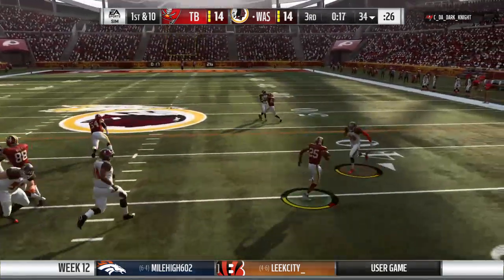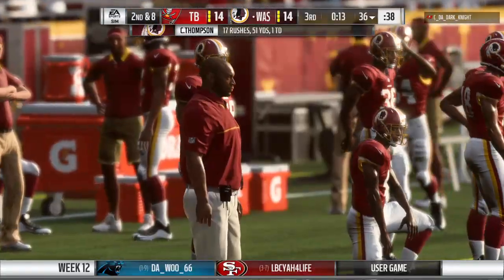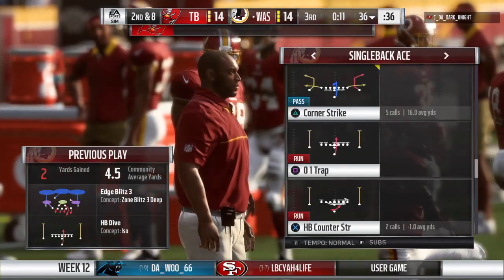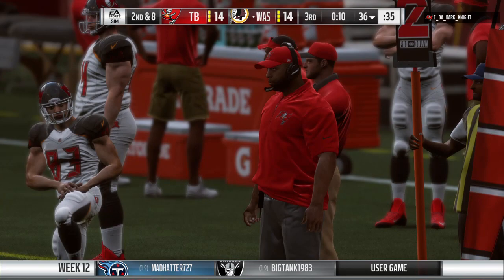And they'll run it here. And an alley to run. And the hole closes quickly. He gets it across the 35 to the 36-yard line. 2 yards on the pickup there. It'll be 2nd and 8.